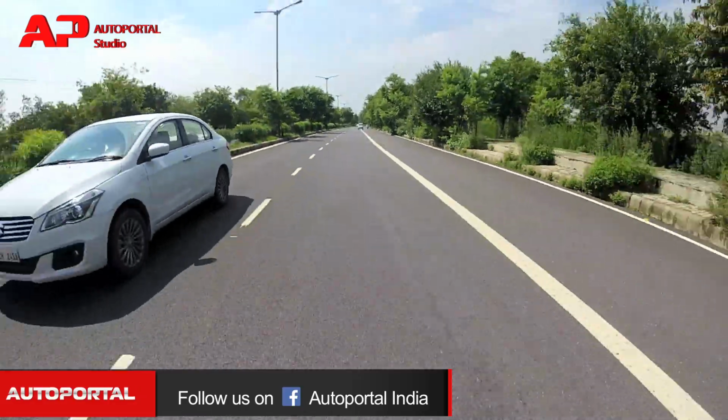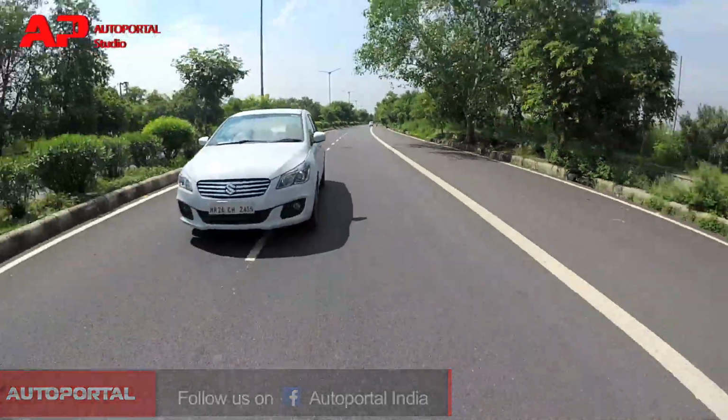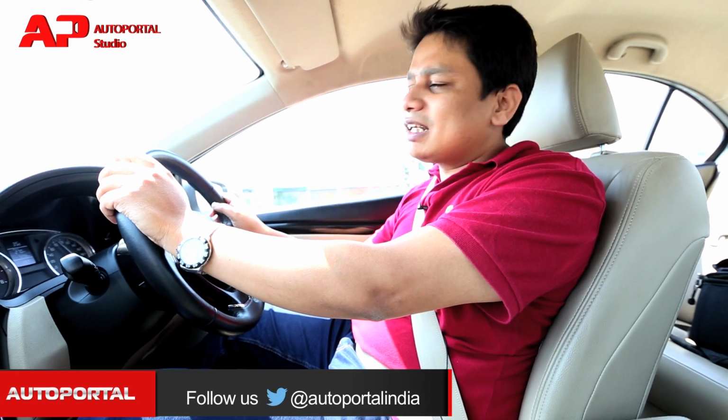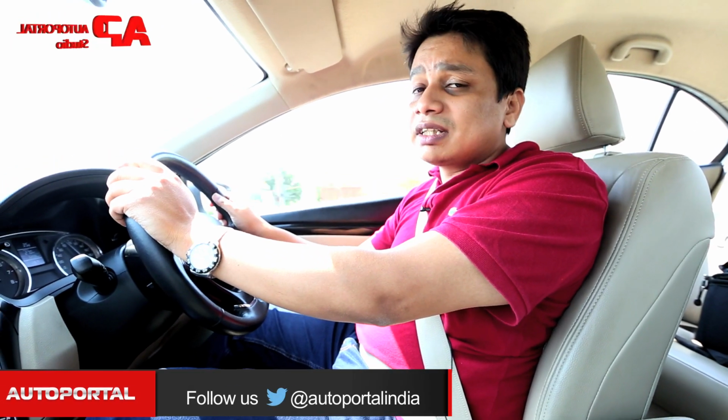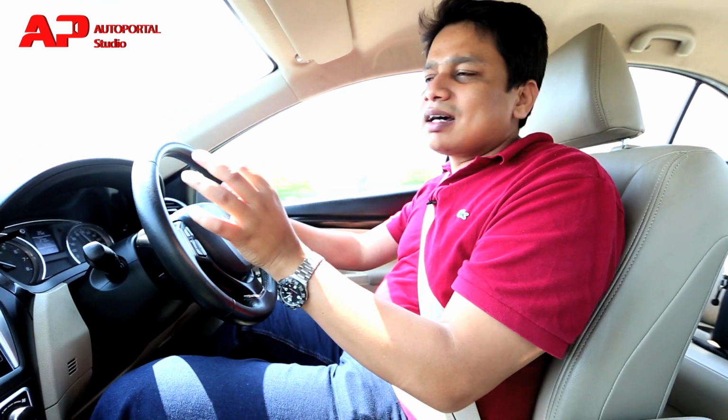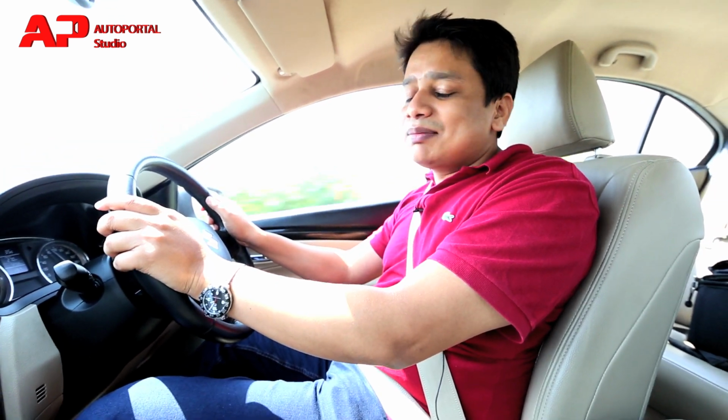So if I have to give a score to the Ciaz out of 100, how many points will I give it? I will give it a generous score of about 87 points. In fact, make that 88 just for the sheer refinement and luxury that this car offers. And I have to say that it is one of the best cars in the mid-size segment, if not the best car at the moment.